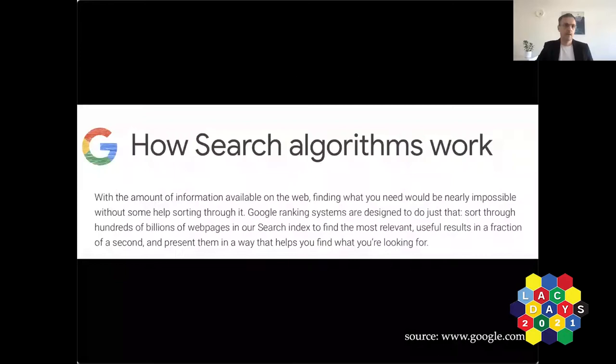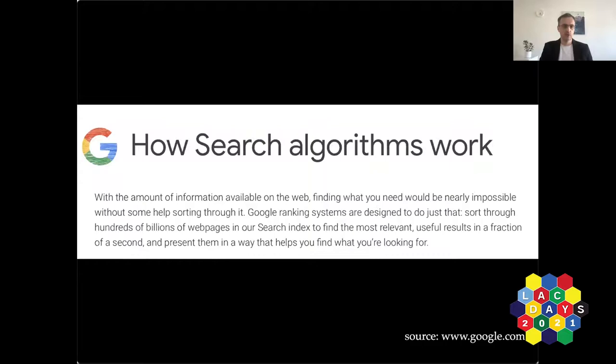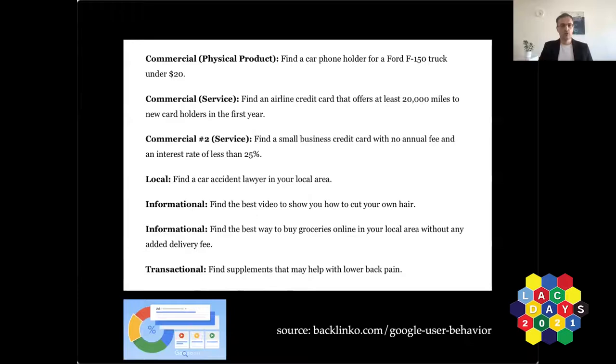So for us to be able to find something so quickly, search algorithms need to sort the data. And this data is sorted, in Google's example, by what's called Google ranking systems. These systems are designed to sort hundreds of billions of web pages. And obviously they're doing this with the goal to serve the most common searches. Here's a list of the seven or eight most common search uses according to research by Backlinko. And of course, none of them is science, let alone archaeology. Google will not develop a search engine for archaeology.